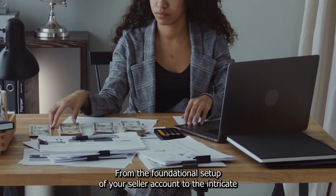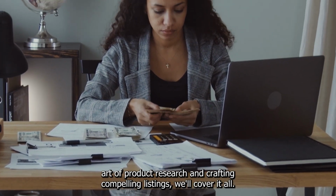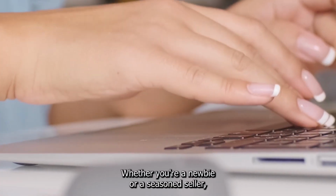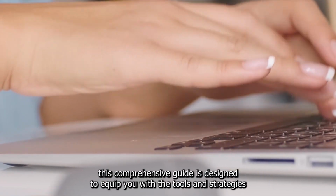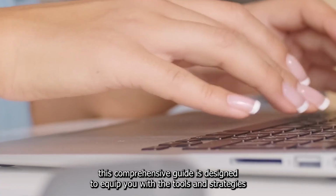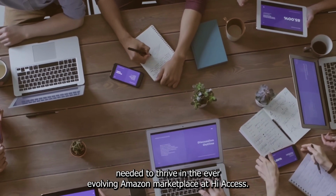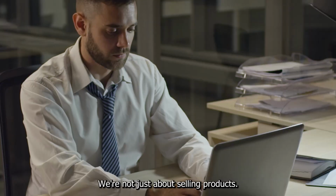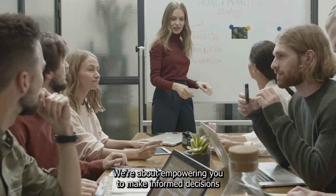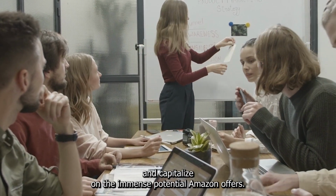From the foundational setup of your seller account to the intricate art of product research and crafting compelling listings, we'll cover it all. Whether you're a newbie or a seasoned seller, this comprehensive guide is designed to equip you with the tools and strategies needed to thrive in the ever-evolving Amazon marketplace. At High Access, we're not just about selling products. We're about empowering you to make informed decisions and capitalize on the immense potential Amazon offers.